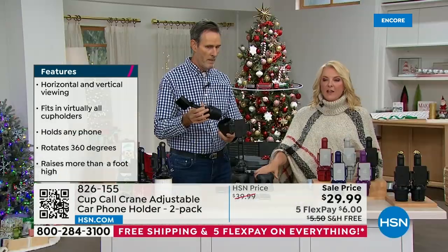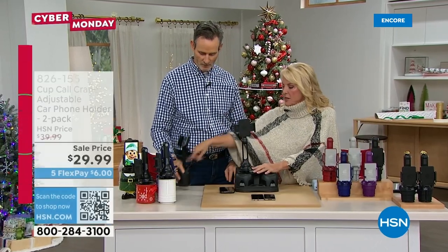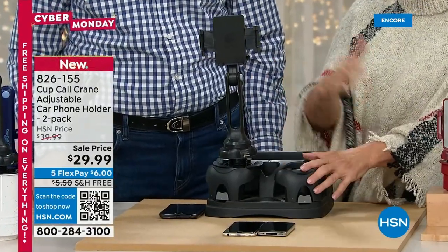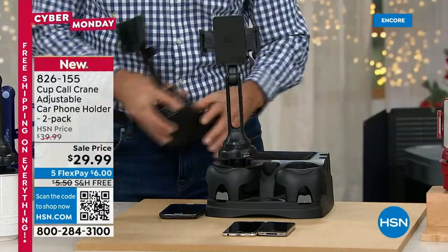Now, the other thing I love, if you get a big old soda or a big slushy, or a big gulpy thing, most of the other holders are so much lower. Even if you could put them in a cup holder, they're really low, and you don't have enough room to put a big drink right here. This gives you plenty of room to stick your coffee or your drink. And we're mostly driving by ourselves, and you got this little cup holder.